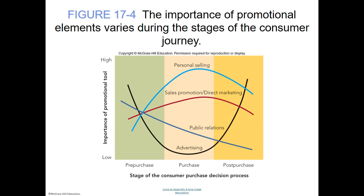This chart here shows the importance of promotional elements and how it varies during the stages of the consumer journey. For consumers, the purchase decision process can be classified into pre-purchase, purchase, and post-purchase. Before, during, or after. If you look at the importance of promotional tools during these stages, you can see they're different. For personal selling, this blue line here, before they purchase, it's probably not that important. During the purchase, it's of high importance. Post-purchase, going down.